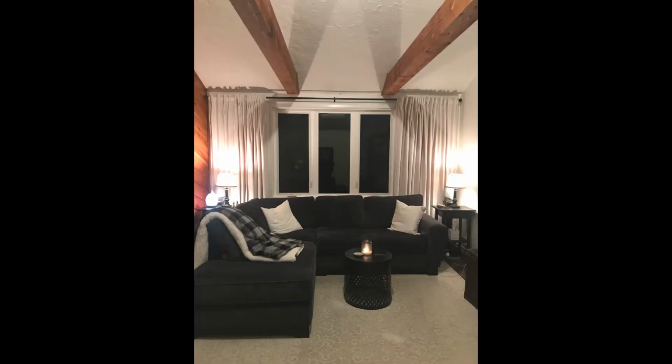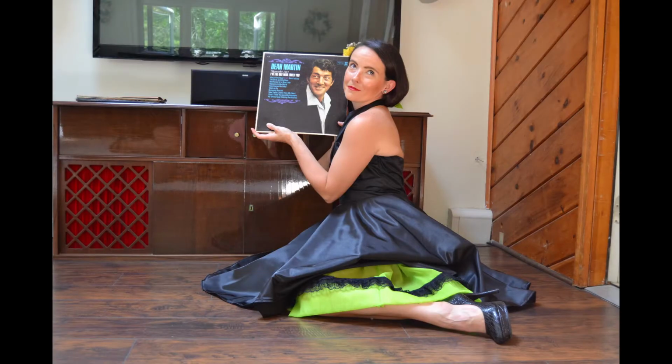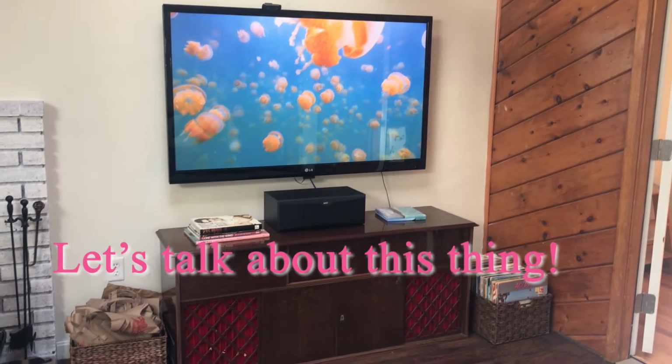So we are going to change gears a little bit and talk about this little record player console that we have, because this was a fun thing for us to bring into our home. And if you are a music lover, this might be something that is interesting to you and something you might want to consider doing for your own home.